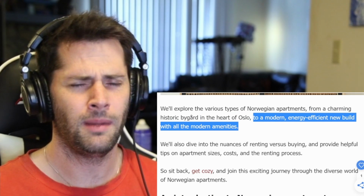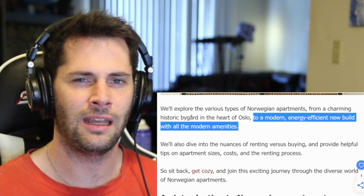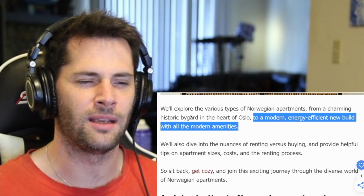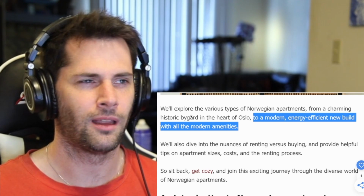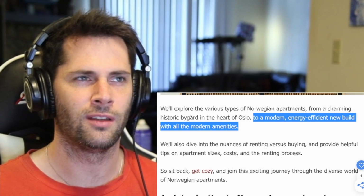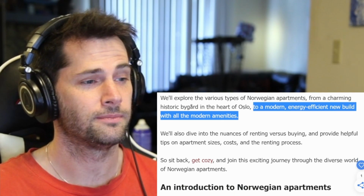Wow. In America, for the most part, you're probably going to find a combination of old apartments, and there's always going to be new ones being built, so you kind of have your pick. And if you're in a major city like New York City, you're basically just going to have to live in an old apartment, because those have just been there forever. Maybe that's similar to Oslo, perhaps.